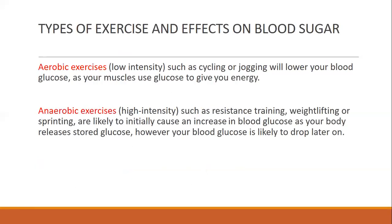So what are some of the types of exercise and effects on blood glucose? One, we have aerobic exercise. This aerobic exercise is just a low intensity exercise, and examples we have are cycling and jogging. These will lower your blood glucose as your muscles use glucose to give you energy.